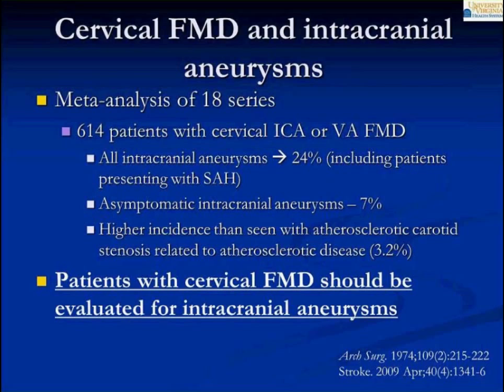Let's talk a bit about cervical FMD and intracranial aneurysms. This is something that is very important when you see patients with fibromuscular dysplasia, especially those who have carotid or vertebral artery fibromuscular dysplasia. In a meta-analysis that was published many years ago, they noticed that about 24% of patients with carotid or vertebral artery fibromuscular dysplasia had intracranial aneurysms. A large number of these patients, in fact, had presented with subarachnoid hemorrhage. And up to 7% of these patients were asymptomatic, were then closely monitored and eventually intervened on prior to a rupture, thereby saving their lives.